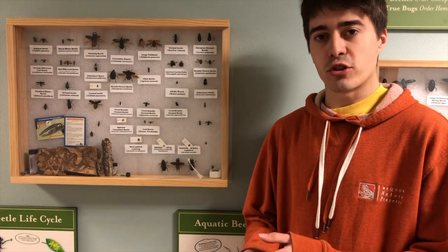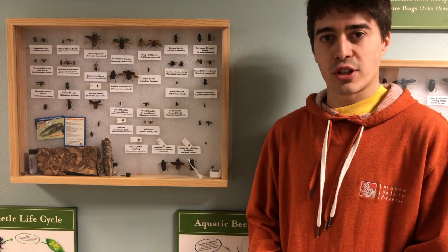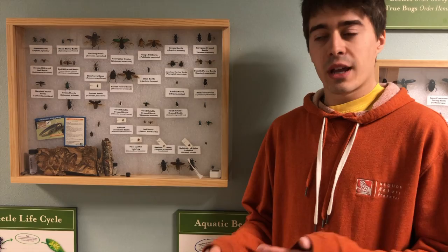So these guys were probably brought over in crates because they were boring beetles, so they were in the wood, and then they emerged out, and so by shipping this species from another part of the world over, it has really caused a problem. So invasive species are never good. They don't really have any benefits.